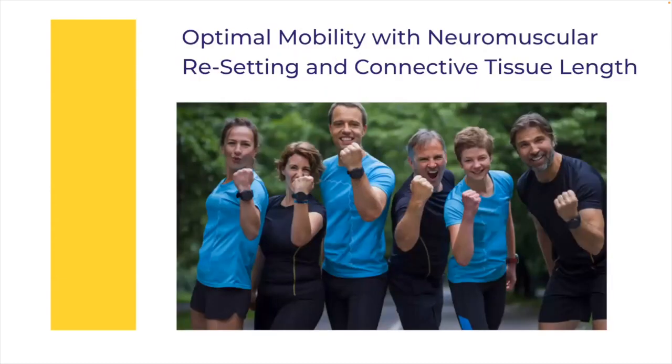What exactly is neuromuscular resetting and connective tissue length? What is optimal about that? So think about this. When you're stretching, in simple terms, we could just call it that. You're stretching the tissue. No, what you're really doing is thinking about, and that's what I teach so much in-depth stuff about the body mechanics to our VIPs, you're learning what position your body's in and where you're coming from. What are your misalignments and where do you need to be?